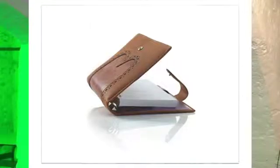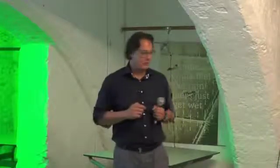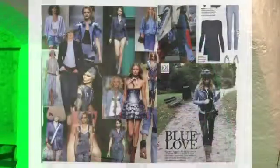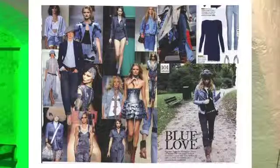Or, what's also very good, I always say, is blue jeans. Now denim also exists for hundreds of years already, but every time they succeed in making it different. Every year, all the brands, but still denim stays denim. So that was inspiration for us.